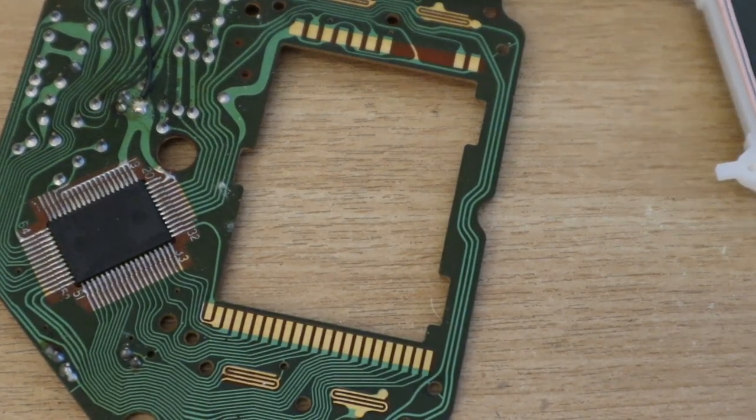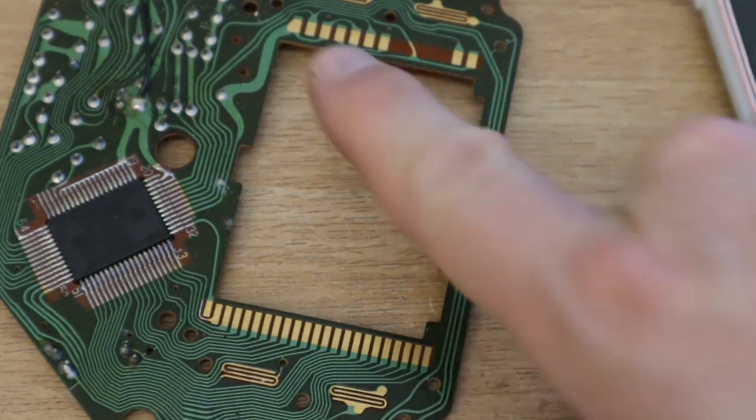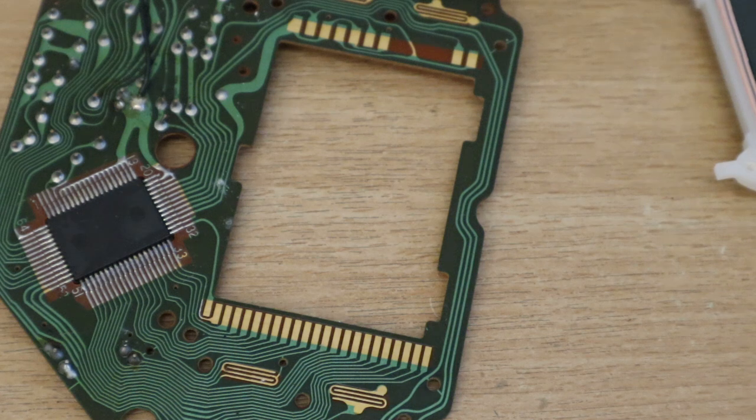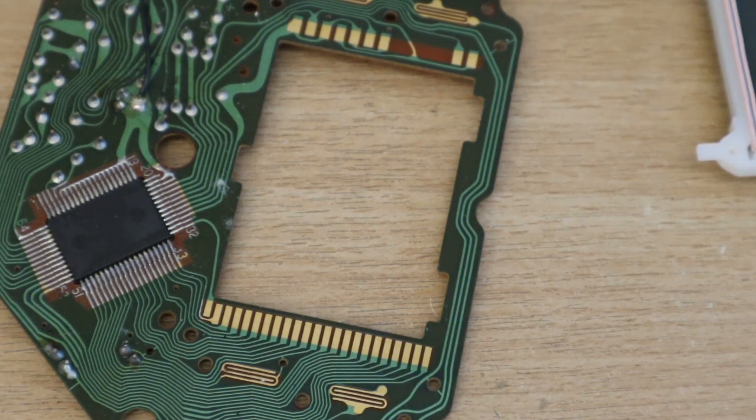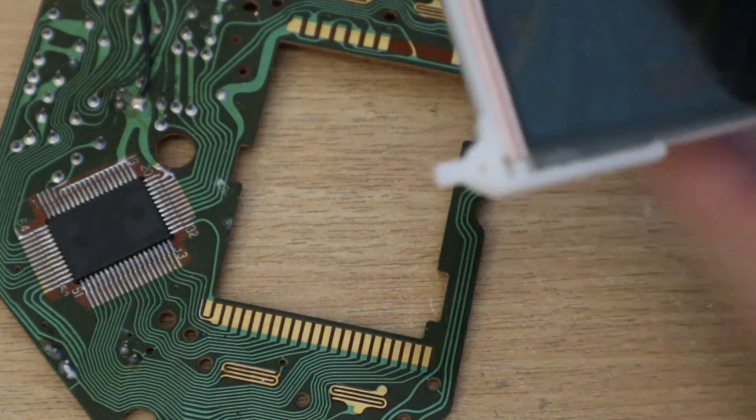So you can actually see what I'm doing. I'm just going to go over these contacts with a bit of IPA and then I'll put the screen back together and see if that makes any difference. To be honest, there's probably not much more I can do with it, other than make sure it's got power where it should have.